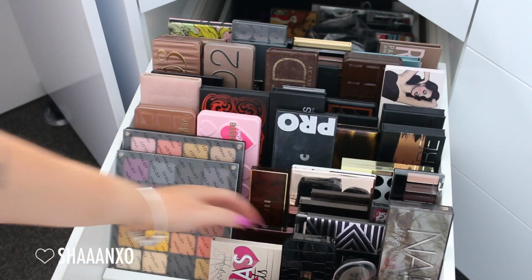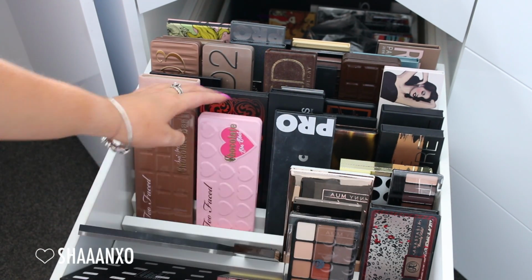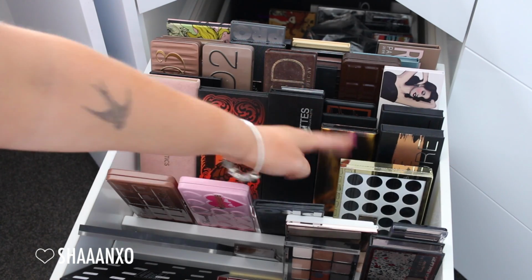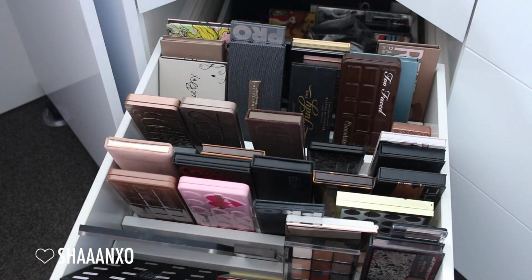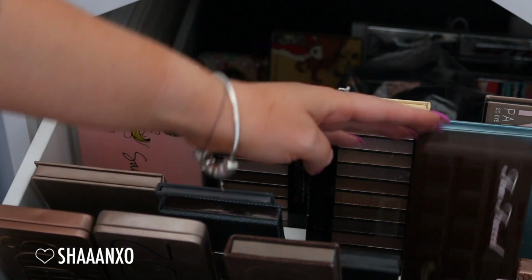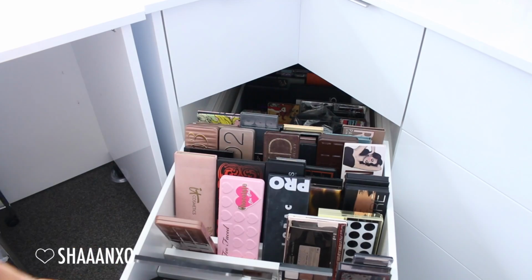So this one I use a little bit more often because I do tend to move towards neutrals a little bit more. They basically all slip into these little slates, and then you can kind of flip them back and forth. So it's really easy for me to find what I'm looking for because I do have quite a lot of palettes. So they all just move around, and I've got so many different brands. As you can see, you can pretty much see them all for yourself.